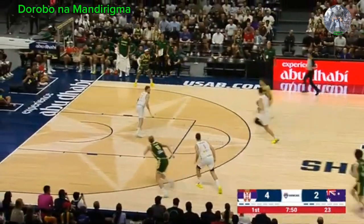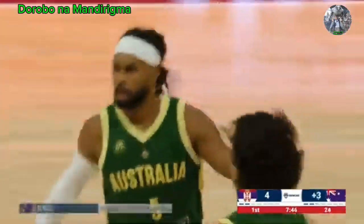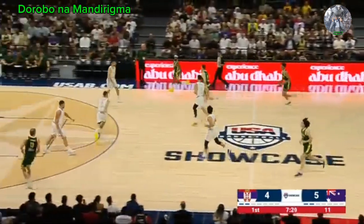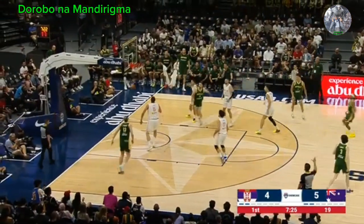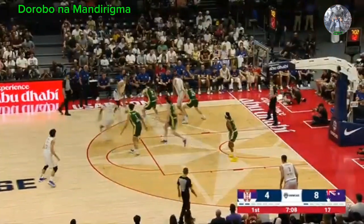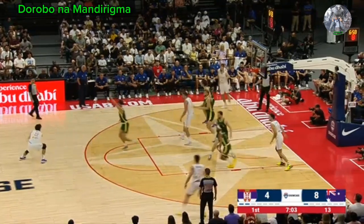Giddey flares one ahead. That worked out well for Australia. Corner three, it's good. Patty Mills says hello. Three on the other end is off. And then they also have the size on the inside, and that's something that Pesic loves to do. Mills again. So after Patty Mills, 42 points in that game against Slovenia.